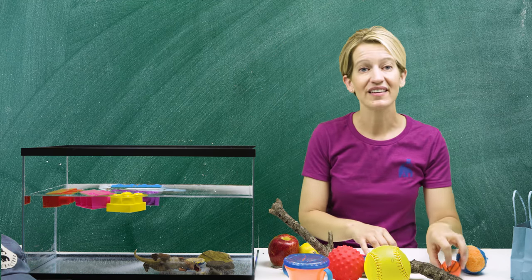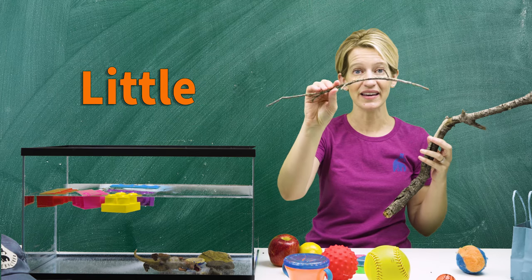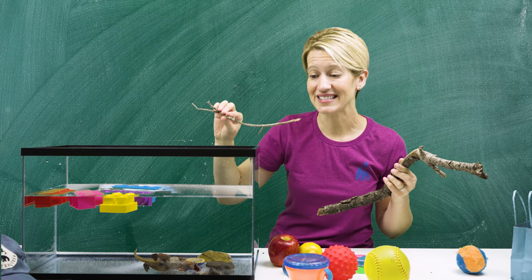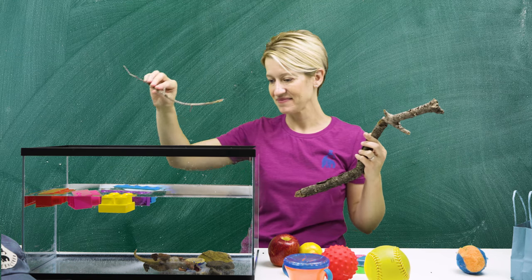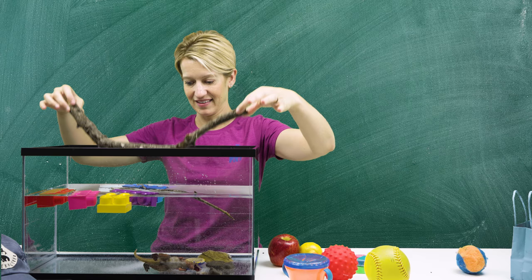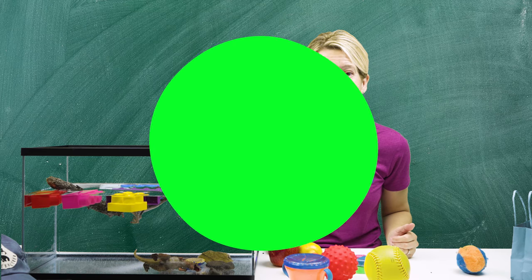Okay, what about the sticks that we found? The big stick and the little tiny twig. Ooh, we got a rollaway ball. Let's put the tiny twig in first. I think that both of the sticks are going to float. Ready? Yep, the little one floats. What about the big one? Yeah, that one floats too. Great job, explorers.